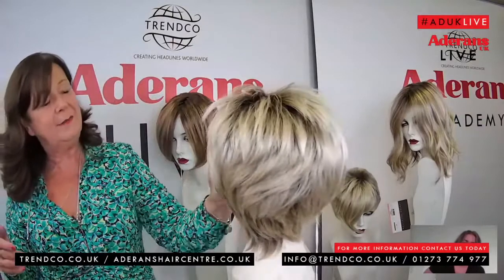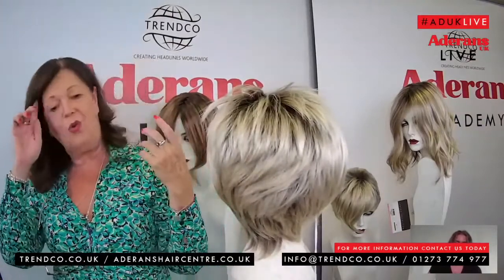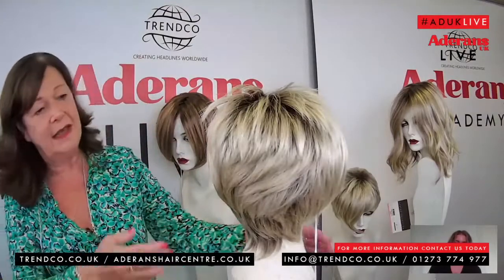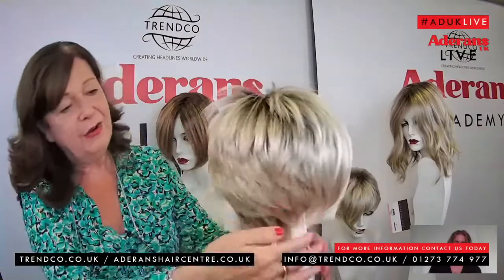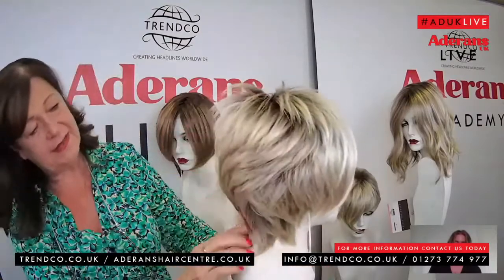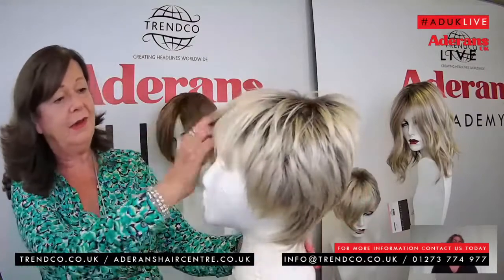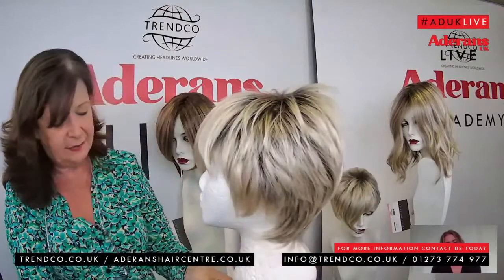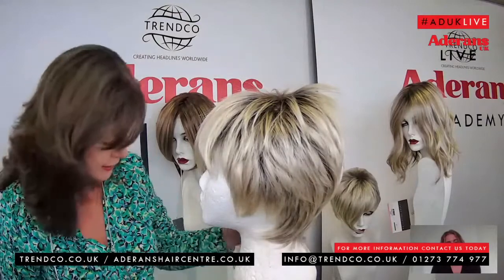Do you know, I think it changes it completely. And I think sometimes when you get that wig straight out the box, first of all, it can look a bit flat. It might not look very exciting, but a little bit of product just running through it just livens that colour up completely, which is absolutely beautiful. So this is the Daisy, and the colour this one is in is the L22R.